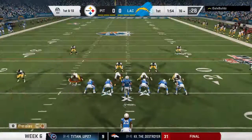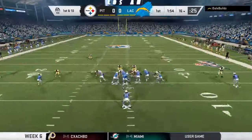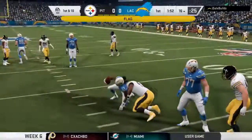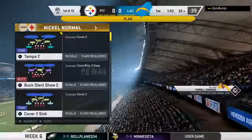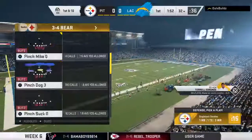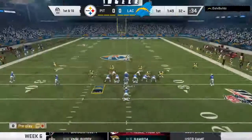The Charger drive about to get going. Now, they were intercepted the first time they had the football, but now they get it back, and it's still 0-0. And because of that, you know what the thought process is? Interception. What interception? It didn't really happen because they gave up no points. So go back on the attack. Go back and run the offense you believe will be successful. Find your playmakers and give them the football.